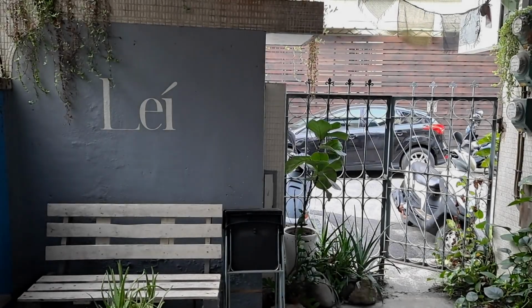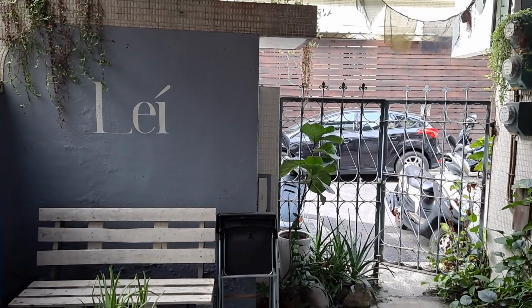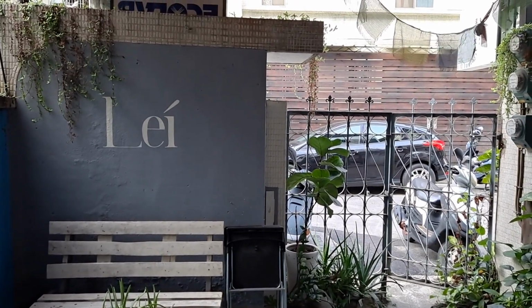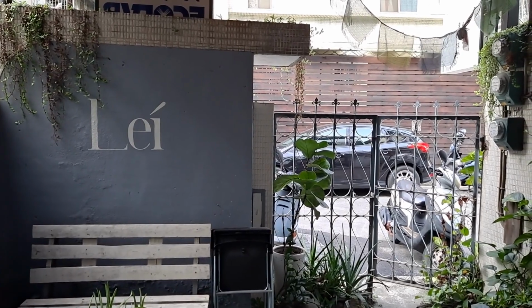Hey everyone, I'm here at Lei Studios in Taichung, Taiwan. I'm gonna go take a look at my studio space in here. So Lei Studios is an artist-run art space. We have several artist studios and we also have a gallery. So we're gonna walk through the gallery and get to my studio, which is behind it.